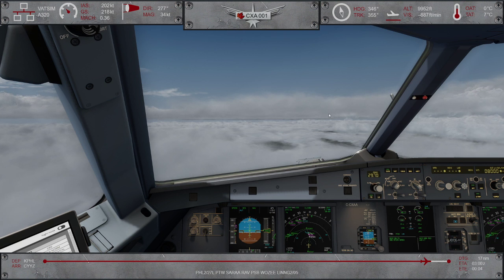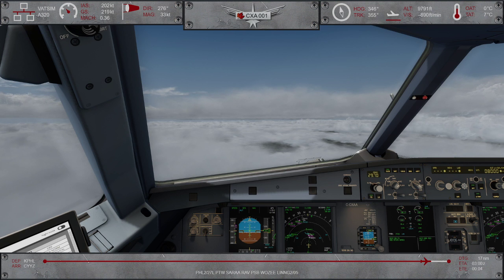Air Canada 515, Toronto Center, good evening, currently holding short of 06 left. Air Canada 515, Toronto Center, roger, contact me on the departure, wind 090 at 14, cleared for takeoff runway 06 left. Cleared for takeoff 06, Air Canada 515.